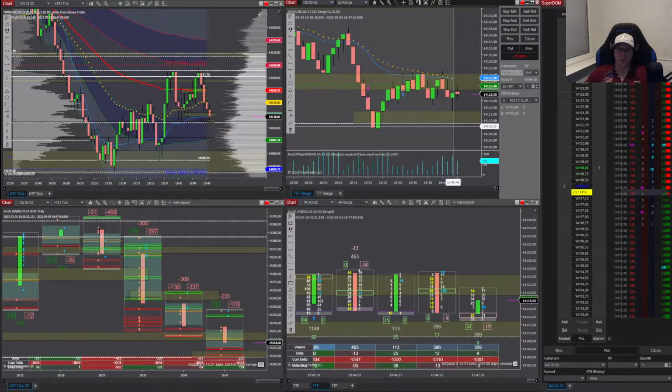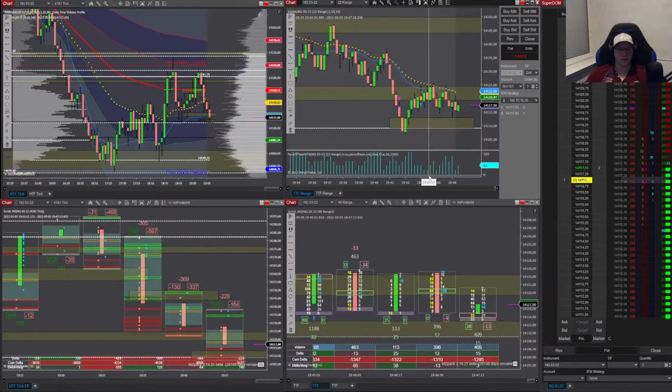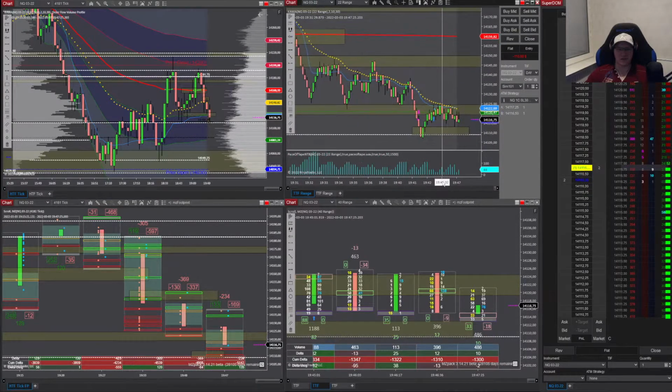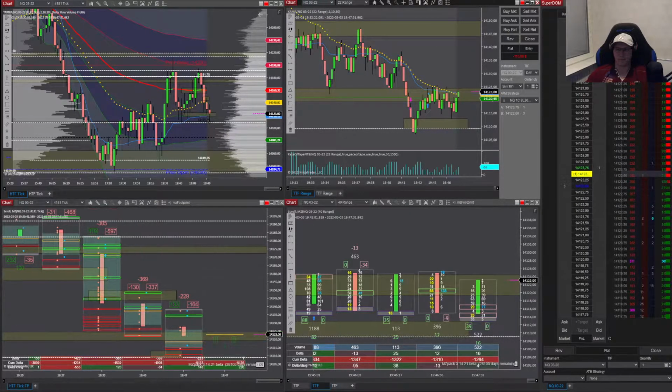But we are not there yet. It can test one more time lower, really low, and make a lower low than this one, and then bounce back up. I've seen that so many times before. Or we could just rally right now. This is Nasdaq, so it can be really bouncy.